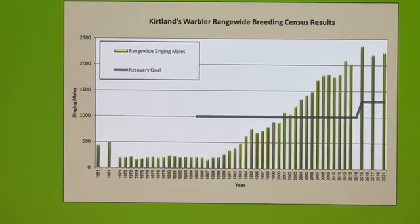Then they said, okay, this is our baseline data. Then in 1961, they counted again, it was up to 500. So they said, okay, things are fine. We don't need to do too much. In 1971, though, they came back, and the population had dropped by 50%. So then all of a sudden the alarm bells went off, and that's when the management really started to kick in. And we'll describe some of that management.